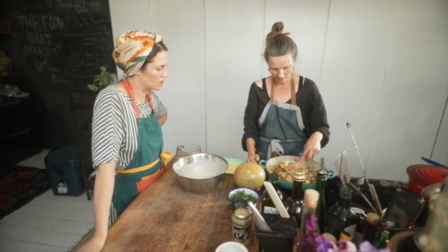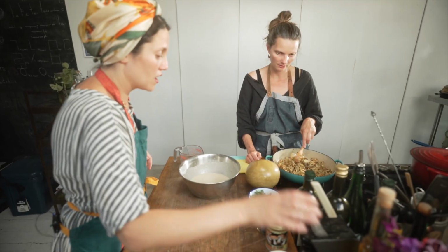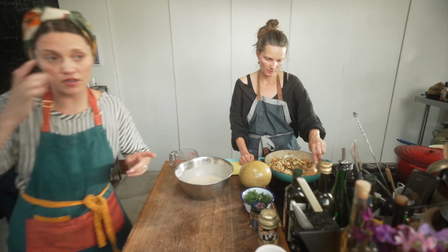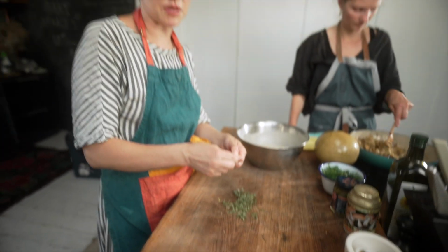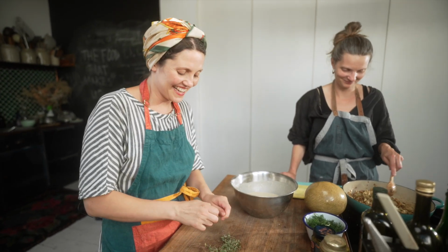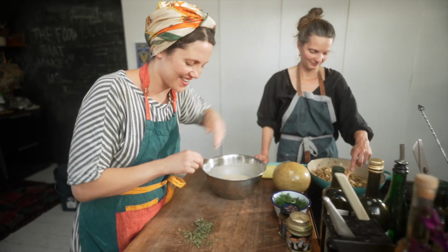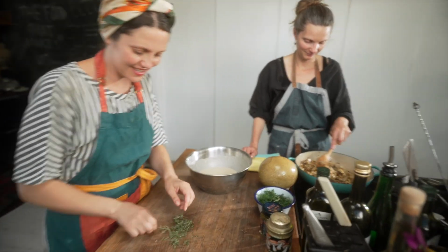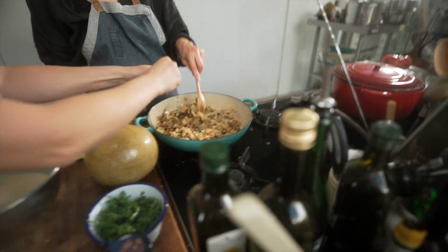What do you reckon? Maybe a little bit of dill. No, we decided thyme. Let me go get it. Thyme, maybe. Okay, so this is thyme from my garden. We actually didn't film me picking it because it's in a really shameful bit of my garden that's not very tidy. So I'm not going to subject you to that horrific sight. I'm just taking it off the stalk and putting it in. And this is magic, no?